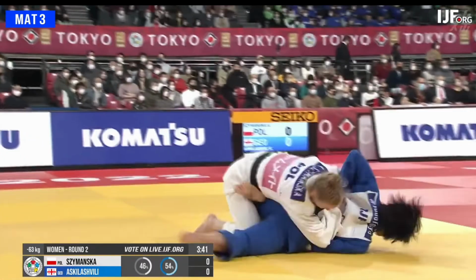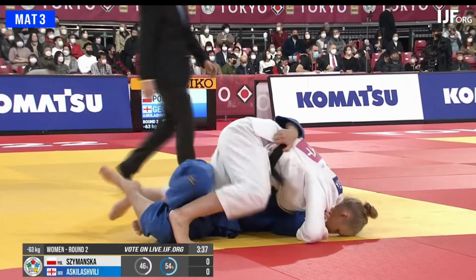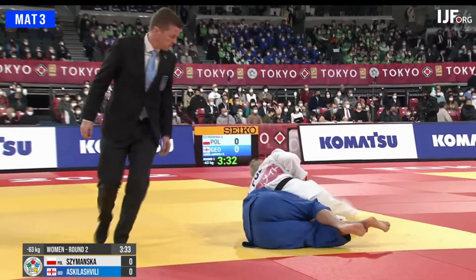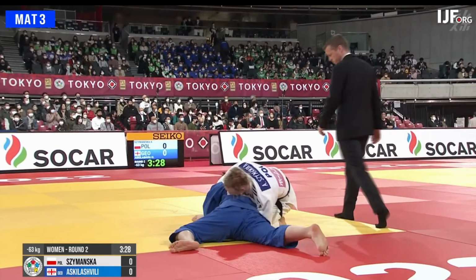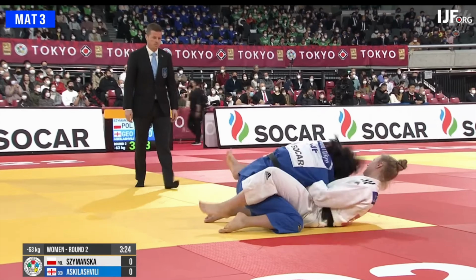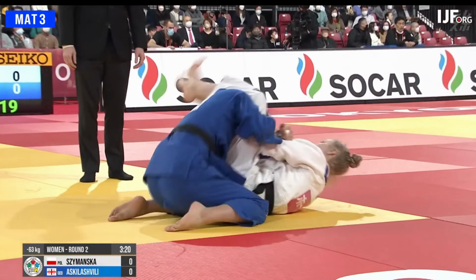Now Szymanska again, and she's going to pull off another unusual submission. So as I mentioned, in judo the sankaku-jime is not often used due to the no pulling on the head rule, but in this case she takes sankaku-jime and then switches to straight arm lock.